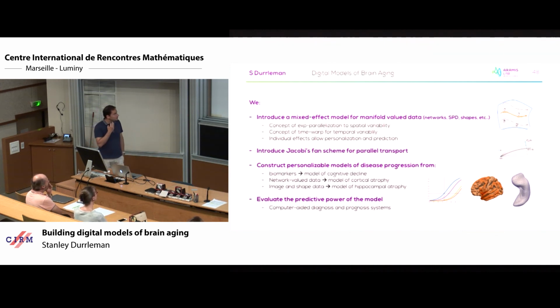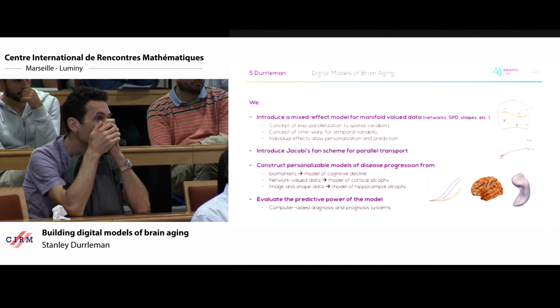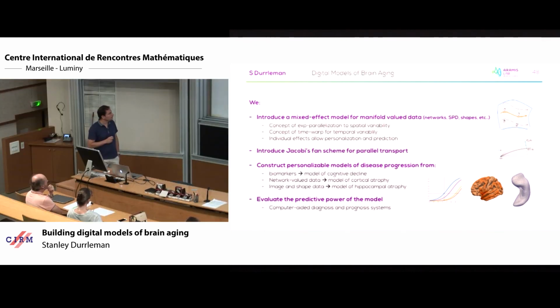So we also developed this Jacobi's fan scheme for parallel transport, which can be converged using a very, very small number of computations, which is key for the implementation of this model for more generic manifolds. And then we construct these personalizable models for different kinds of data. So you have cognitive function, alteration of cognitive function. You have change in the cortical thickness measurements, which is measurements distributed on a fixed graph, or you have the difference in the shape of the graph across time.